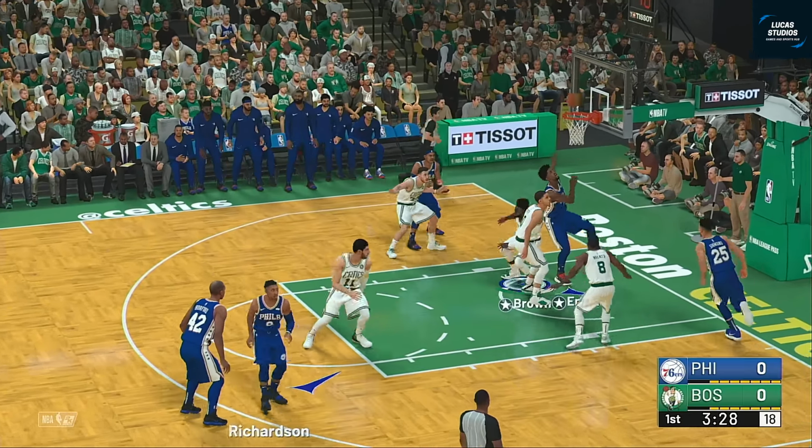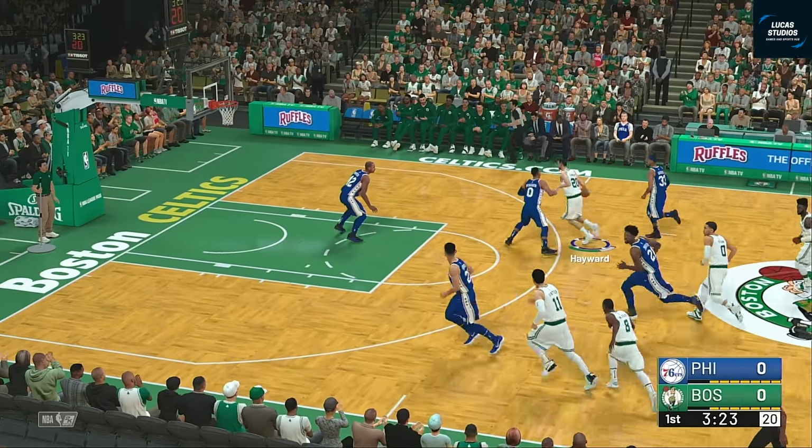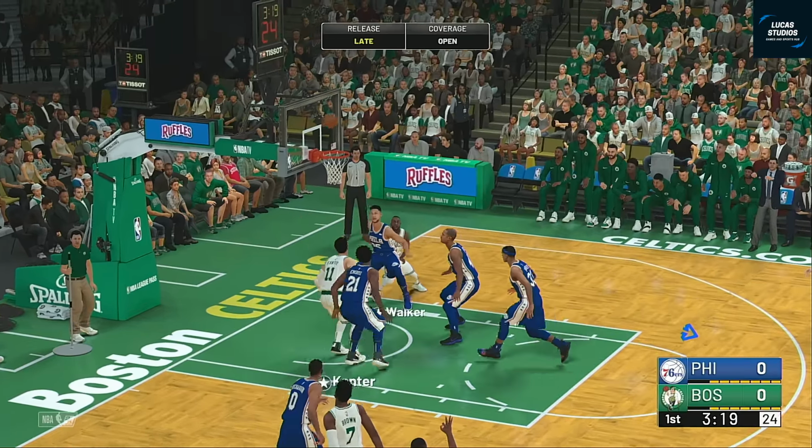Let's check out who's on the floor. Taking a look at the 76ers. Horford is out there with Embiid. Then it's Simmons. Then there's Tobias Harris. And it's Richardson in at the 2 guard.